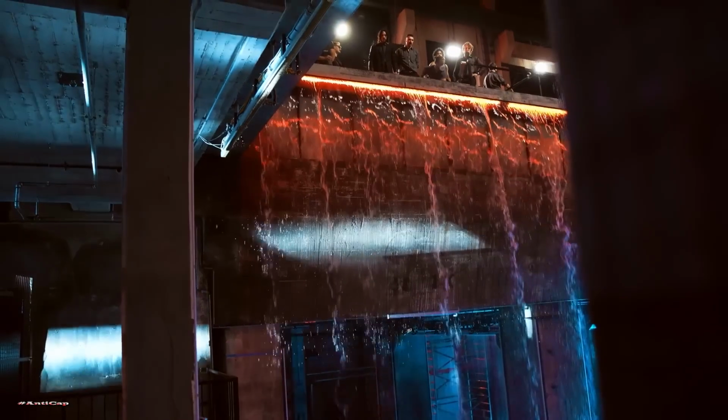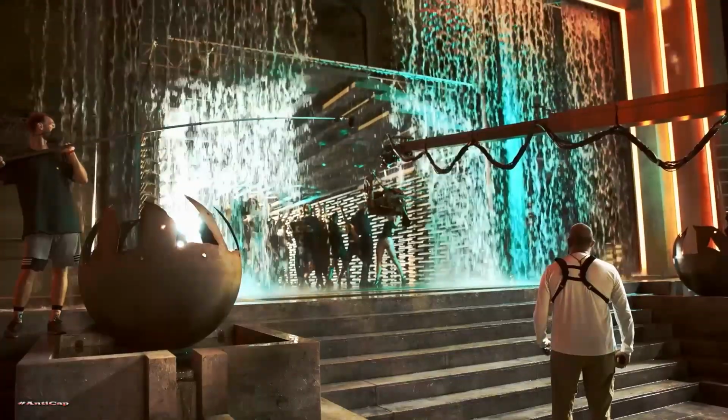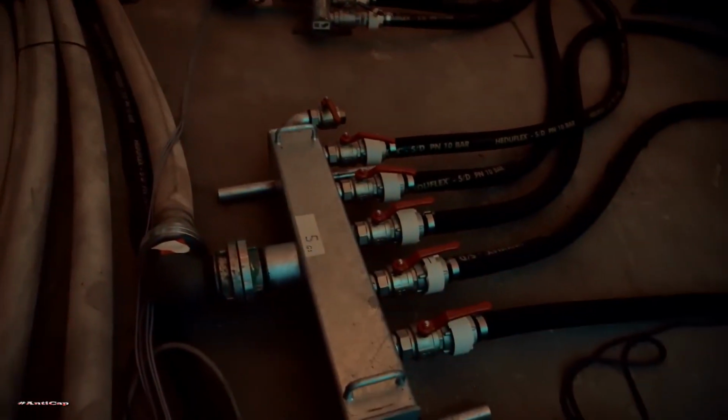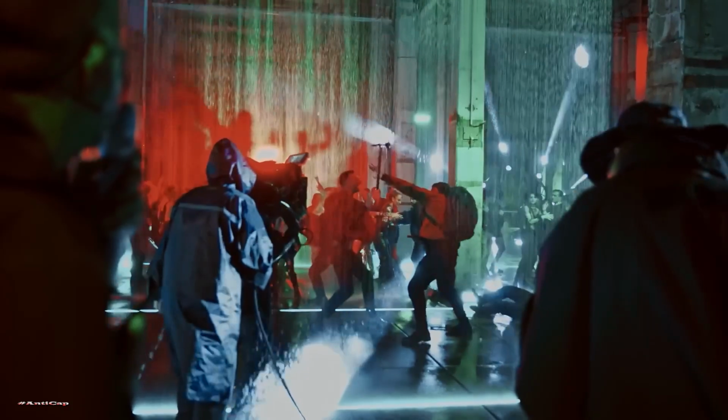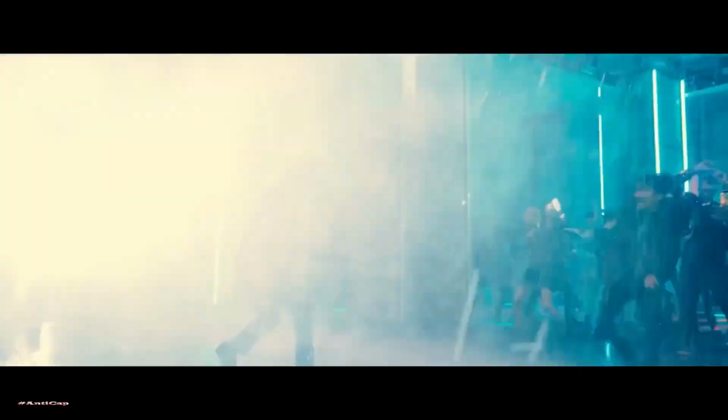That was probably one of the greatest sets that I've worked on. The waterfall, it's 30 feet long and 30 feet high, which is quite a number because to get this water up this high, it's very tricky. You need powerful pumps. And then Chad said he wants to have more water because when the stunt guys swing a sword through the water, he wanted to see this spray when the sword goes through.